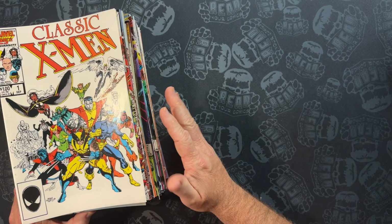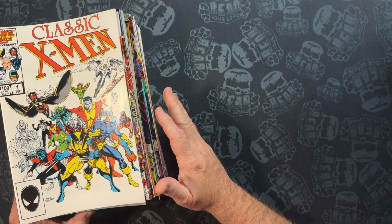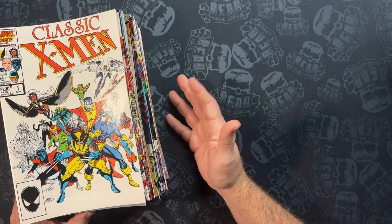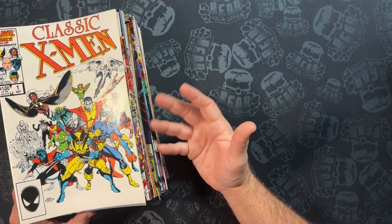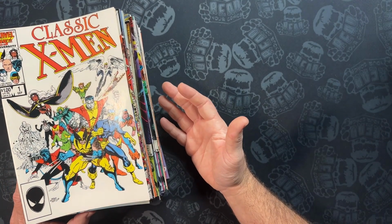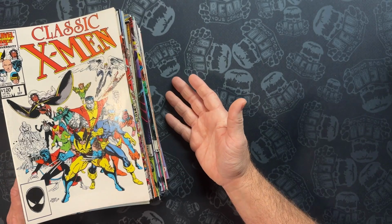And the funny thing is, many of them have the original cover in the back. At one point, they stopped doing that. As I would read these to my kids, I would say, which cover do you like better, the original or the new one? I thought they would pick the new one more often than they did. They really only picked the new one about 3 or 4 times out of this big stack of comics.